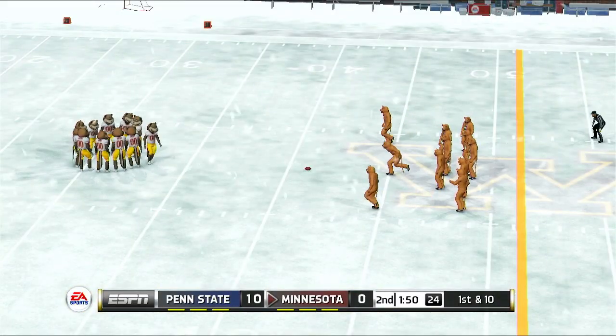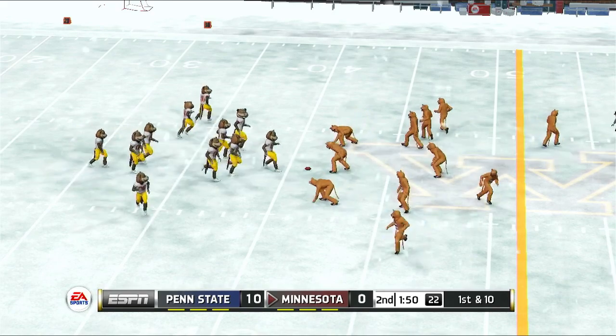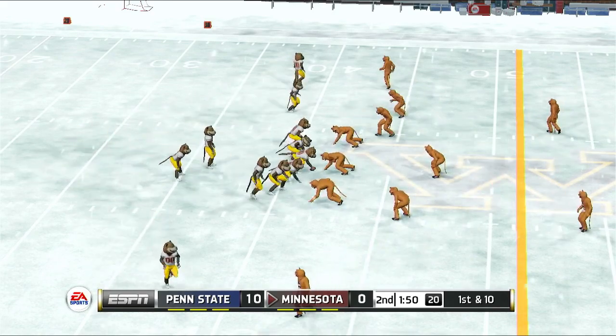They couldn't get anything going on that last drive. Three down.